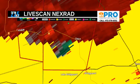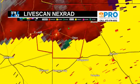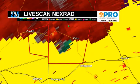So again, the most concerning rotation at the moment is this one near Chico. Now, the one near Jacksboro, that one has occluded. It was rotating, and then it kind of started to fizzle. That one's going to be going through cycles. So right now, that one's not as concerning as it was looking just a little bit ago. That's some good news for the community at Jacksboro.